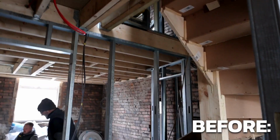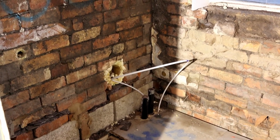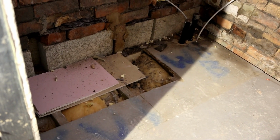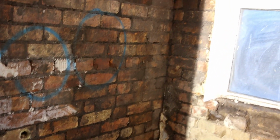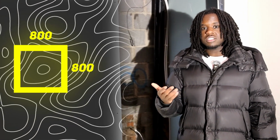Ahead of me here is gonna be the fourth ensuite room in this property, and everything has pretty much gone to plan apart from one minor design change that we may have to make. So with this ensuite room here, we originally went with a black design for the shower trays, but because it is slightly smaller than the 800 by 800 which we originally anticipated, it might mean that we go with a slightly different design in order to save on costs as well as potential lead delay times.